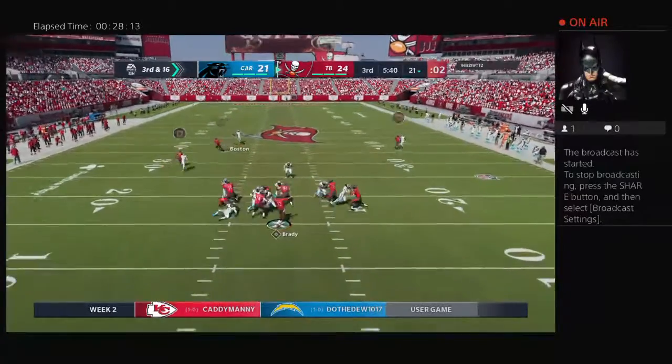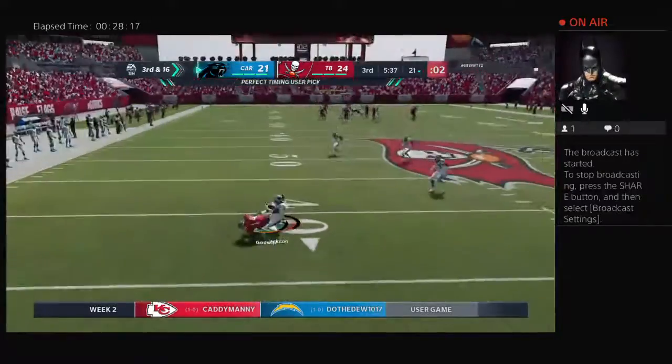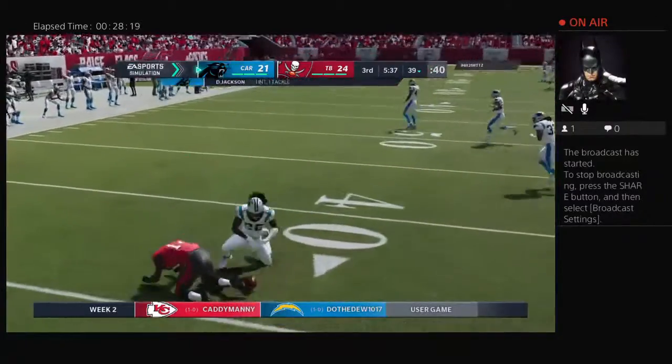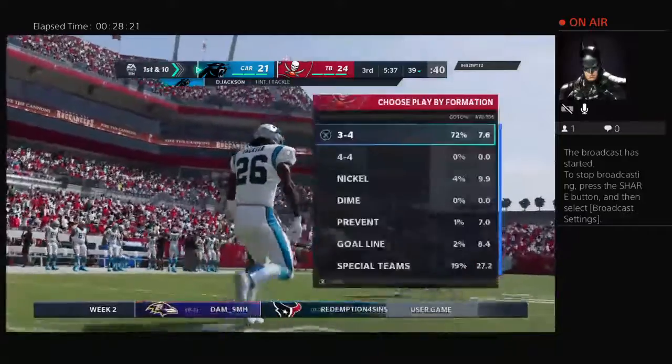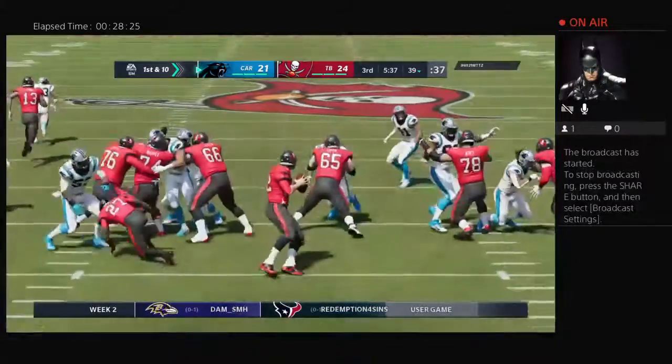On 3rd and long, it's Brady, looking downfield for Godwin. A fight for the football, and it's intercepted. Dante Jackson picks it, and his guys are going to take over at the 39-yard line.